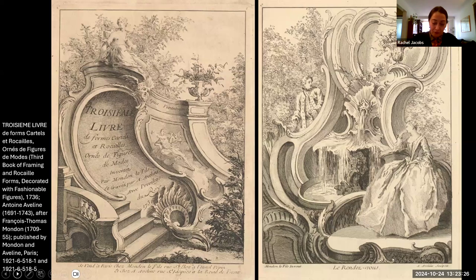Before moving on from cartouches, I wanted to look at this fascinating series, which incorporates the genres of ornament and fashion plates within an elegant aristocratic garden. The cartouche designs form impossible garden architecture. In this plate, we see a fantastical fountain topped with an elegant vase teetering within a cartouche, while a young man sort of looks longingly at a woman from across the fountain.